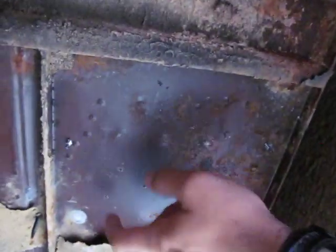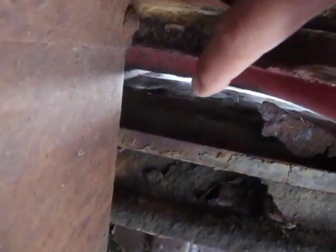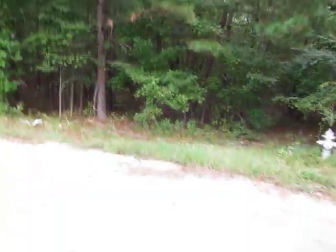But I just want to show you, that's the bed right there. The bottom of the bed even is actually pretty good. I'm not saying it's perfectly rust free. There's rust in the rear of the bed where the bed meets the cab. That's the spot right there. And like I said, that's really common on these trucks. I'll get that in a little bit.